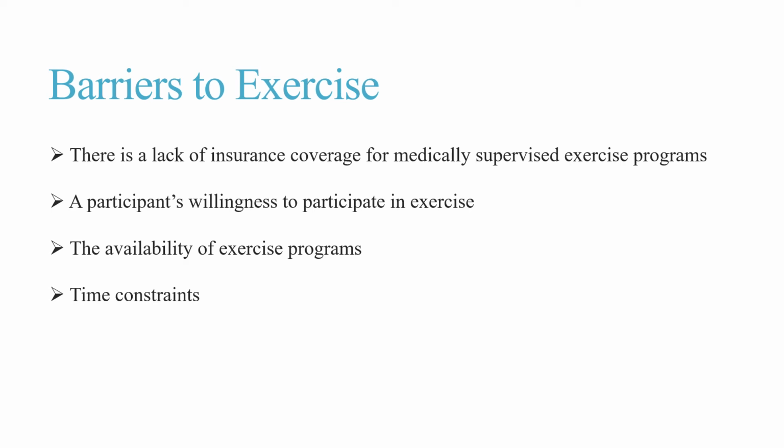First, there's a lack of insurance coverage for medically supervised exercise programs. Exercise programs are not typically used to treat diseases, so some health insurances may not cover them.